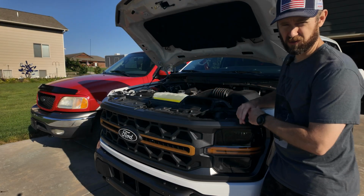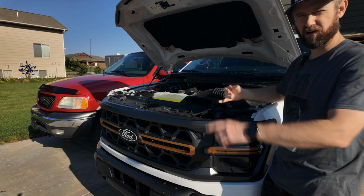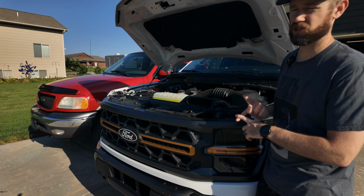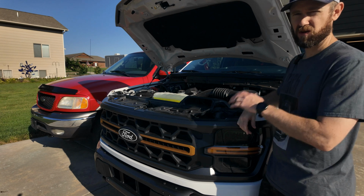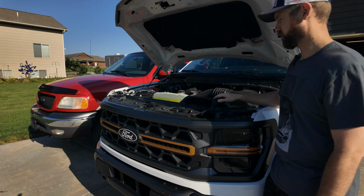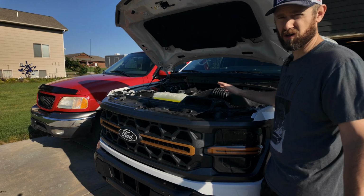But also, I'm not delusional enough to think that all of this technology, all of the power, everything they're able to get out of these, got variable valve timing. This one's actually got cylinder deactivation. It's got direct injection and port fuel injection, compared to just a simple overhead cam, port fuel injected engine. I'm under no illusion that this is gonna go 400,000 miles like that one over there would. That's unfortunately just kind of where we are with the modern automobile.